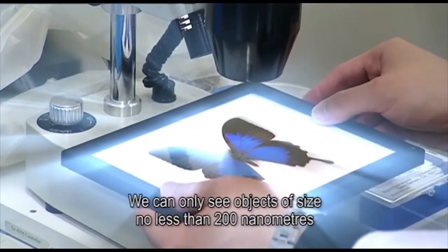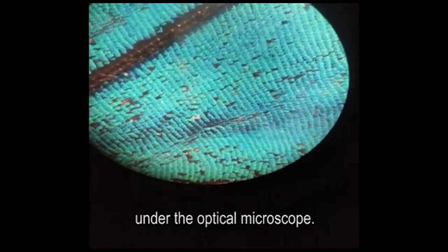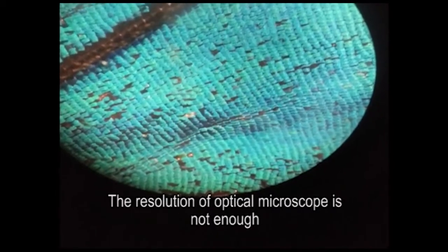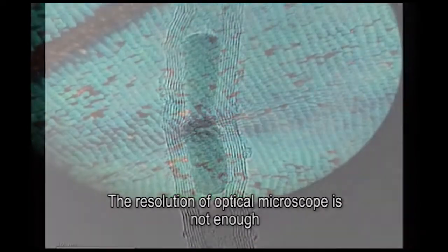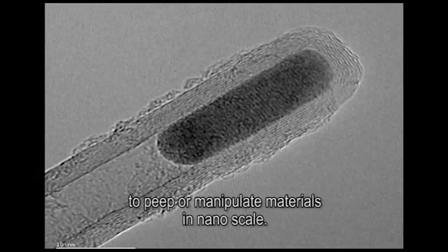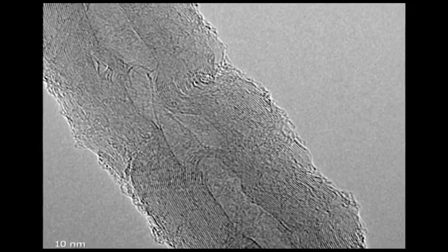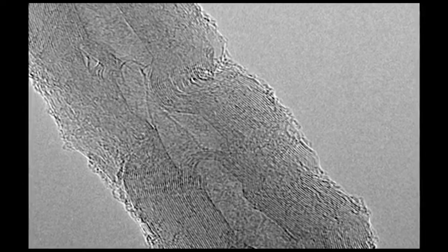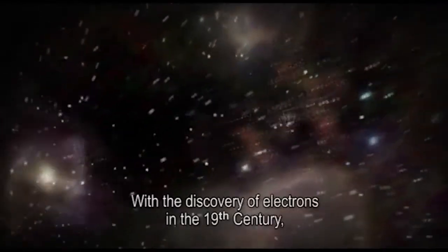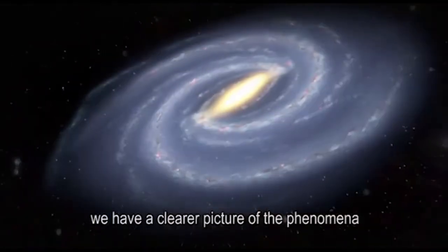We can only see objects of size no less than 200 nanometers under the optical microscope. The resolution of optical microscope is not enough for nanotechnology because it requires the ability to peep or manipulate materials in nanoscale. With the discovery of electrons in the 19th century, we have a clearer picture of the phenomena that occur in the atomic scale.